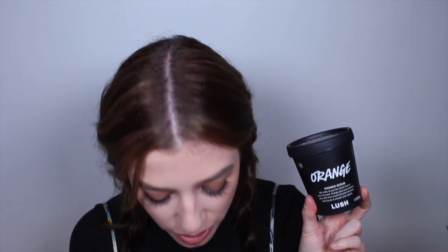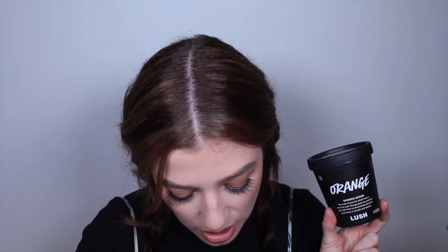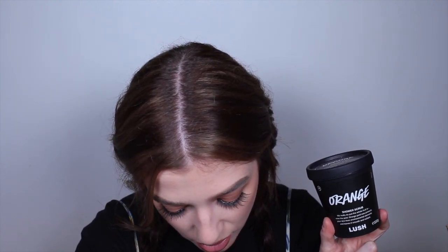Now, I'm not going to lie, I thought this was going to be a smaller bottle because I believe it cost about £10, and I thought it was going to be a smaller one, but I'm glad it's not, because muchly appreciated, you know? Let's have a smell. Wow, look at that. I don't know why I expected it not to be orange, but that smells okay.